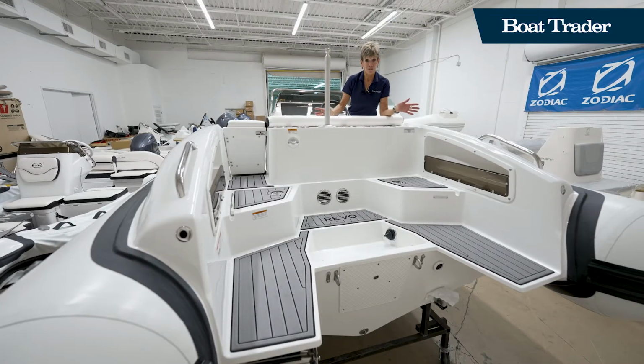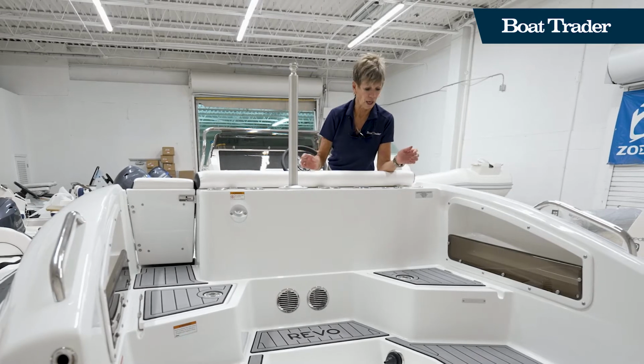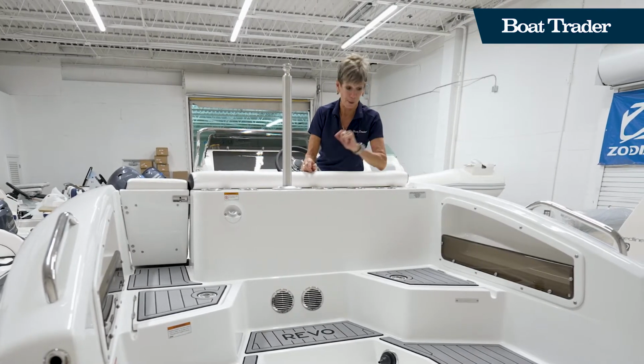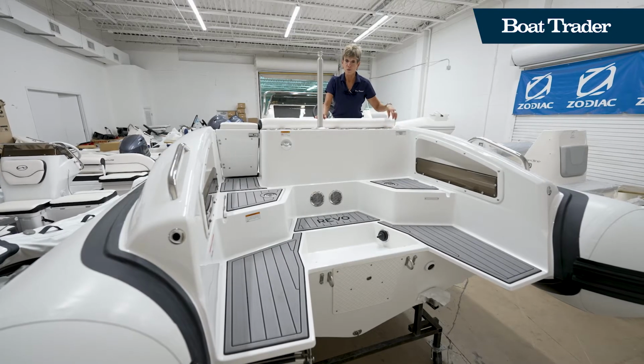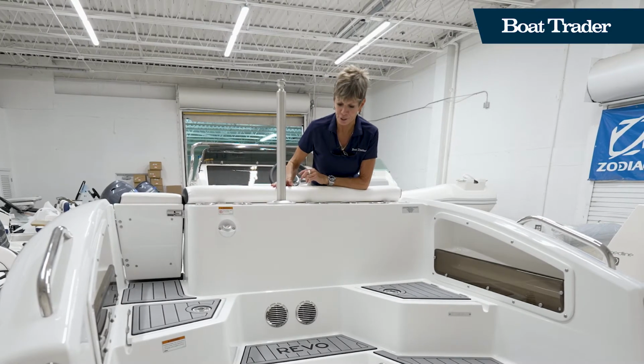So you see, the aft deck is set up for sports. You've got your removable ski tow bar. You've got 4 rod holders to accommodate your anglers, plus cup holders. You've got a base here for a removable navigation light that can be inserted. You've got your fuel and water fills on either side, and you've got a freshwater shower right here.